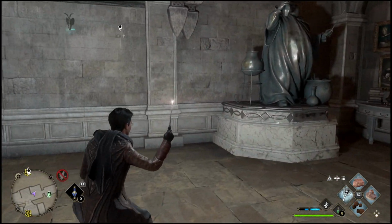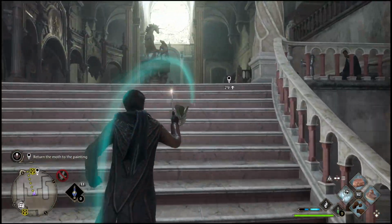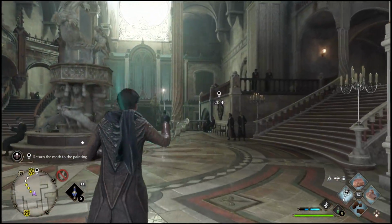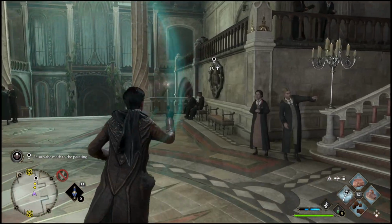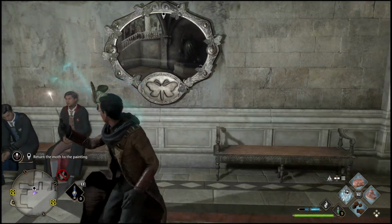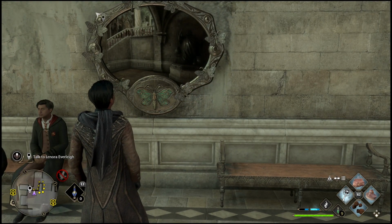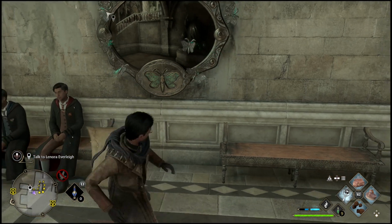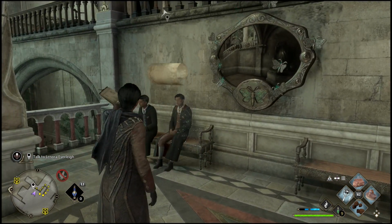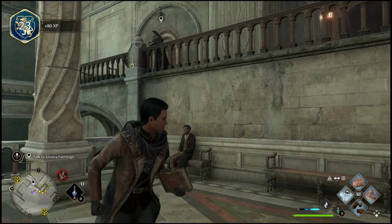I've seen Zero do this one already. Location from the paint. Let's get you back to your frame, little moth. Yeah, I saw Zero do this one already, so it's gonna be a quick one. There's also a lot more of these around the world, so this will open up an opportunity for me to do that. I should tell Lenora that I solved the puzzle of that empty frame. Field guide page, nice. Alright, let's go tell her.